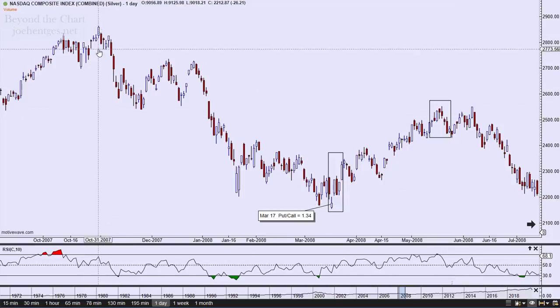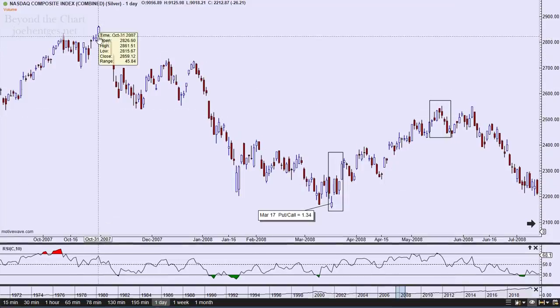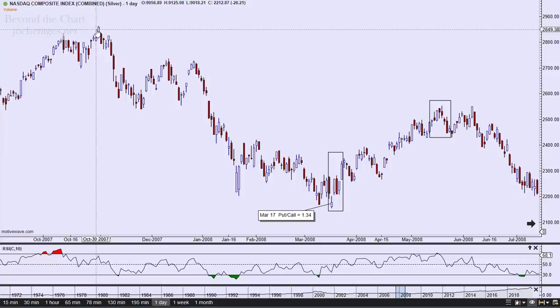Okay, here's the October 2007 high. Actually, October 2007 is what I meant to say. October 31st. You notice how the Nasdaq also seems to lag the Dow and the S&P in terms of peaking out, because the Dow peaked a little bit earlier in October. And we had this 5-wave move down.